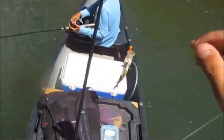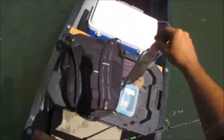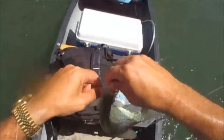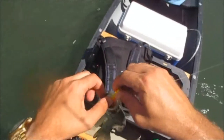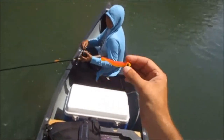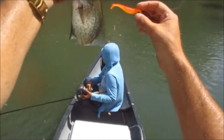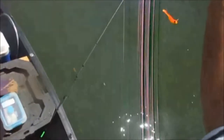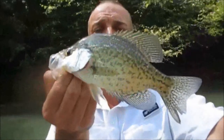All right, guys, I just caught a nice black crappie on a half orange, half yellow Lunker City shaker swim bait with a quarter ounce half yellow and half orange VMC moon eye jig. Nice. Not too bad. He's about 8 inches.